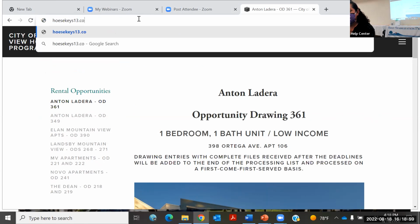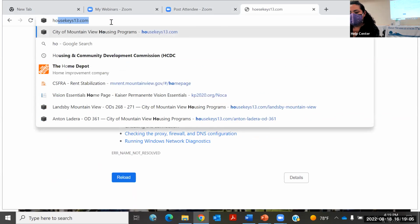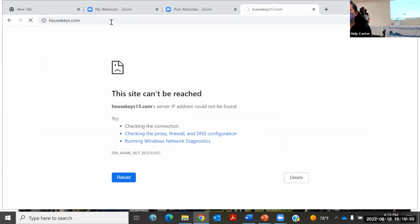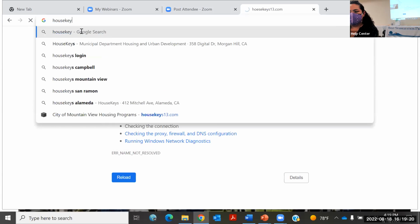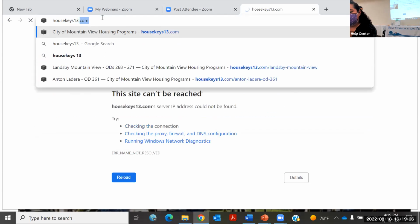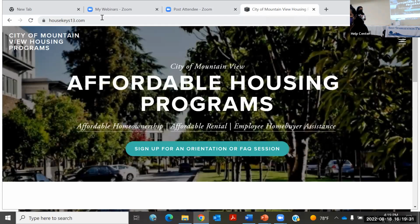So housekeys13.com, if I can spell it right. So housekeys13.com, that is the website dedicated towards the City of Mountain View BMR program. Again, this is where you're going to find information on the units that are available.